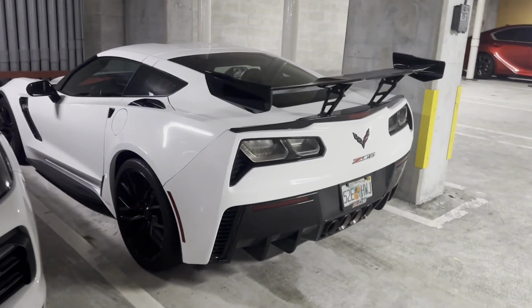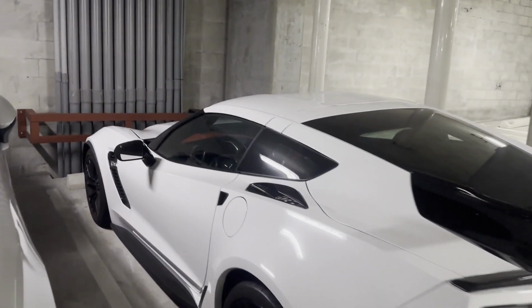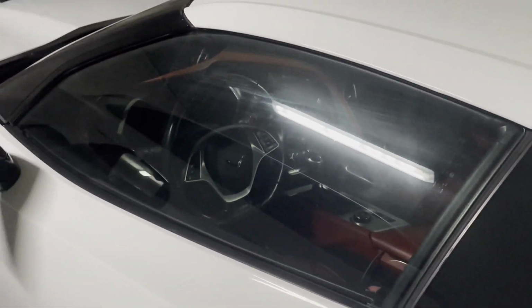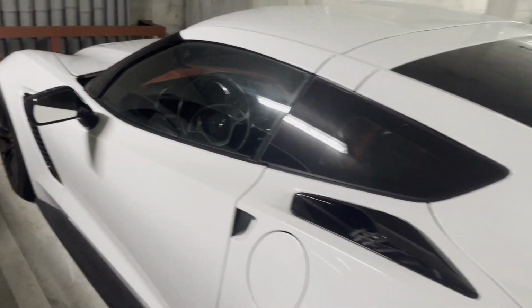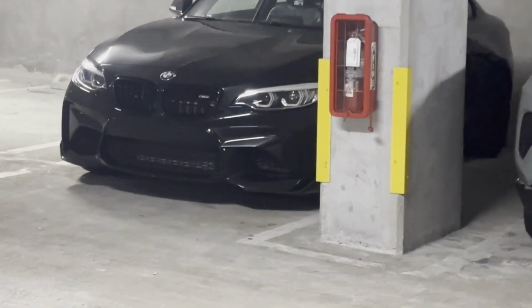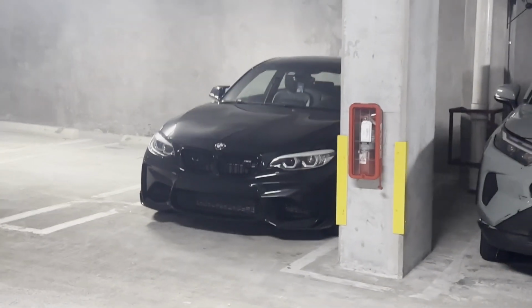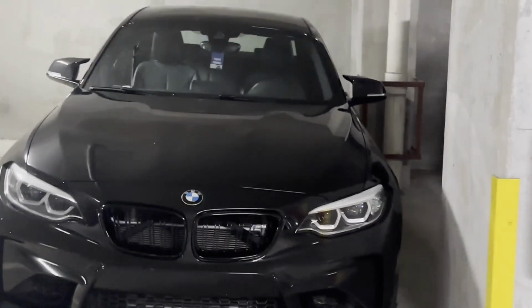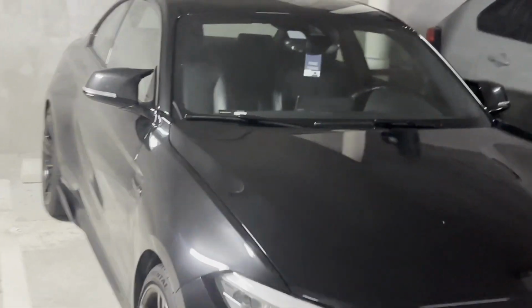Big ass wing on this Corvette Z06. It has red interior. Oh shit, and it's a manual, look at that. He rows his own gears. And we got an M2 right there. Yeah, N55 M2. Nice, nice. But let's see. It's DCT.